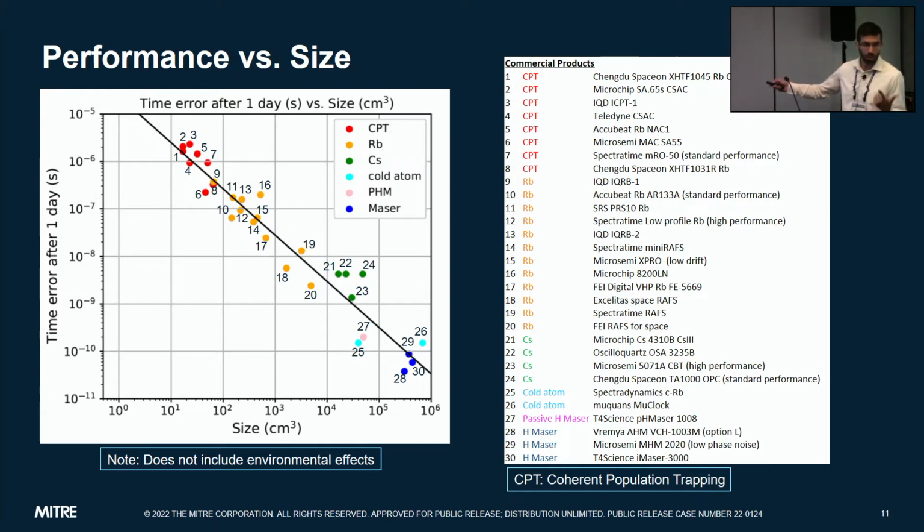We've also color-coded them by type of physics package. CPT is a laser-based coherent population trapping clock. Rubidium means a lamp-based rubidium clock. Cesium is a cesium beam tube. There's 2 cold atom clocks. There's a single passive hydrogen maser and 3 active hydrogen masers.